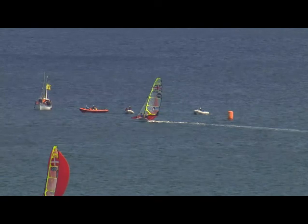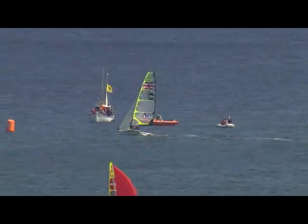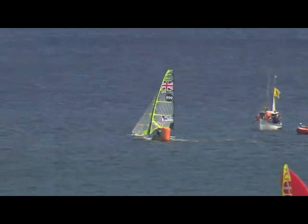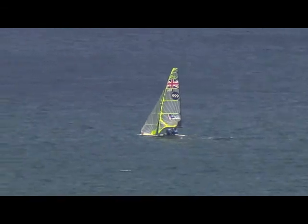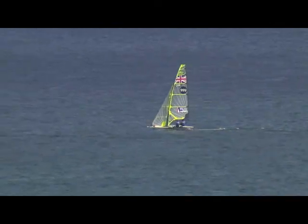But there are the guys just about. No, bottom mark. No, it's bottom mark again. Bottom mark. One more lap. That's the race leader. And he's clear. Still very comfortable. He's very clear. The race, really, the talking point will be the next three boats.